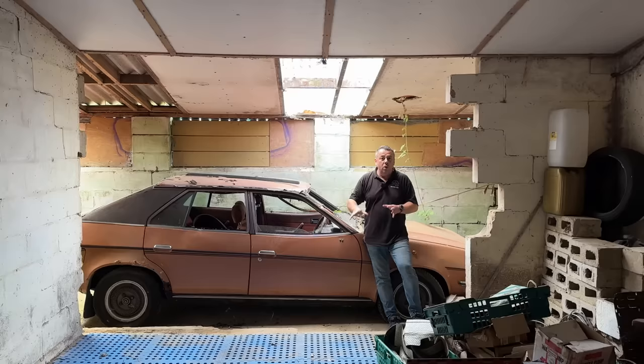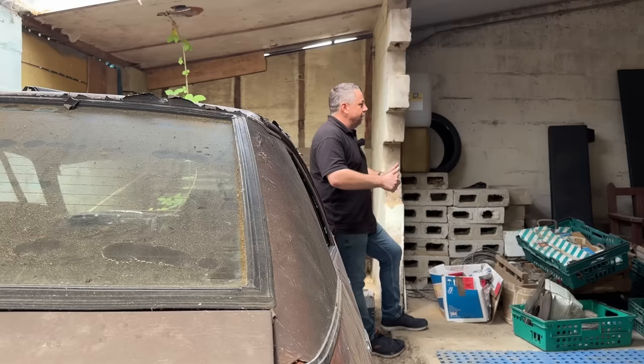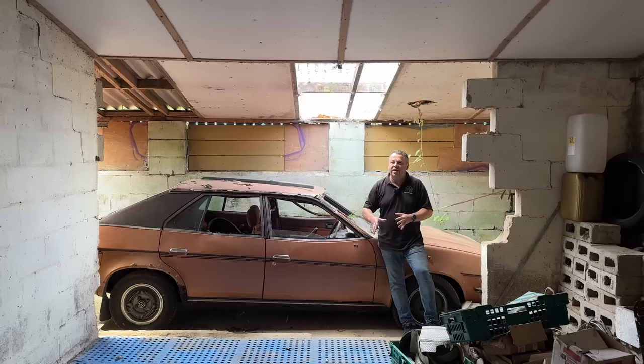We got a text at 10 past 10 the night before. Could we come down and film it? Would we like to? Of course we did. We dropped everything. I shot down there. You're seeing this as I arrive, as I see it. Hopefully you'll get the same excitement I got watching these cars see light for the first time in about 50 years.